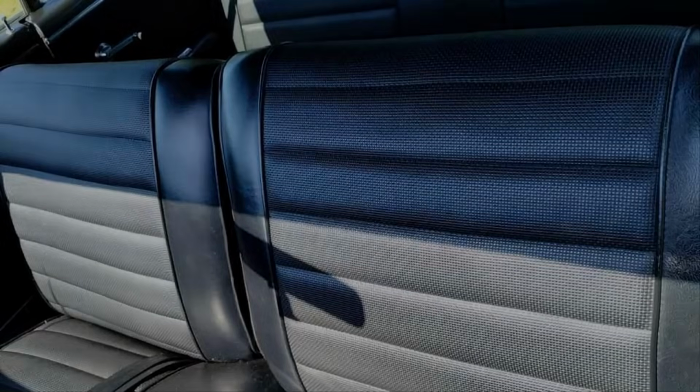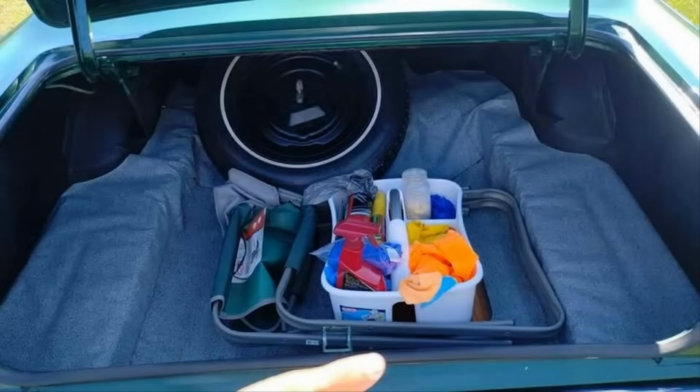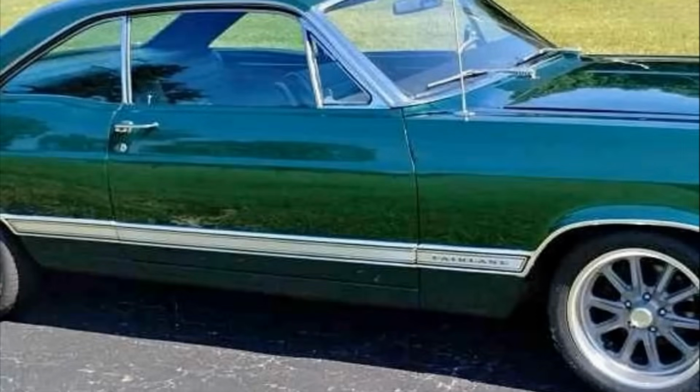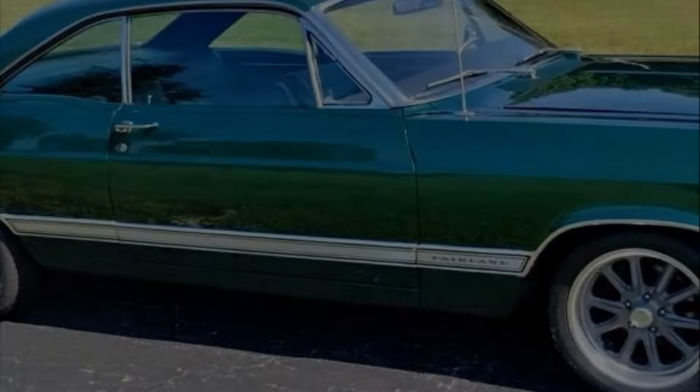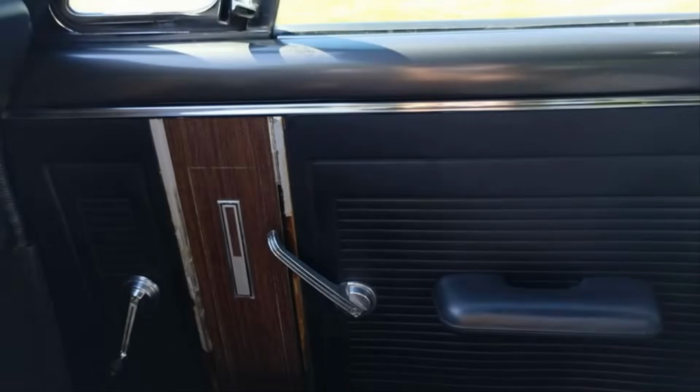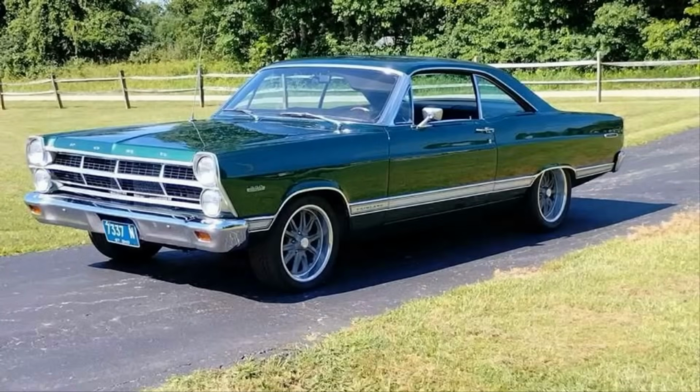Visually, the Fairlane presents as a very nice show or street car, though the seller insists it must be seen in person to be fully appreciated. The overall condition is said to be impressive, suggesting that the car has been either restored or thoroughly preserved with quality in mind. Although specific cosmetic details aren't listed, the seller's confidence and encouragement to view it firsthand imply a high standard of finish. The clean and complete nature of the build, combined with its mechanical upgrades, indicates it could easily turn heads at local events or weekend meetups.